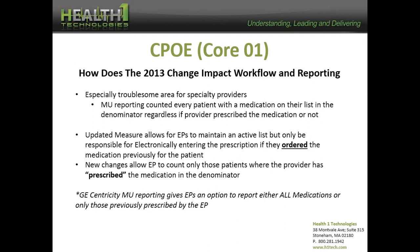So regardless, in the previous years of attestation, regardless of whether or not you actually prescribed that medication, if you were doing the job that you're supposed to be doing and keeping your med list up to date and active, that patient was counted in their denominator. So for 2013, now what we do is if the patient actually had that medication prescribed by the provider, they're counted in the denominator. So if the patient has a list of medications but you didn't order them, they will not be counted in the denominator. So the key word here is ordered or prescribed, which is the change to the denominator impact of this measure.